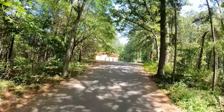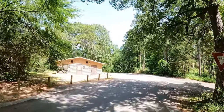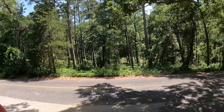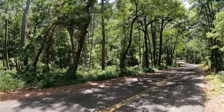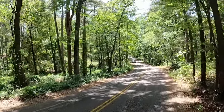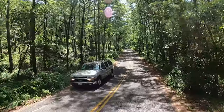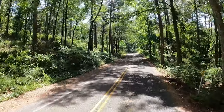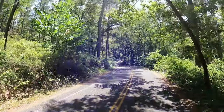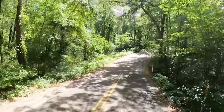Not any way that I can really do a whole lot of trail rides on Little Red out here, because the hills are so dramatic. Hold on, we're gonna go fast, because there's a big hill coming. We got to get up it.